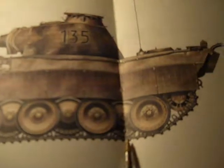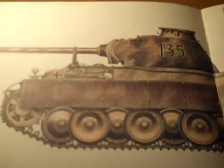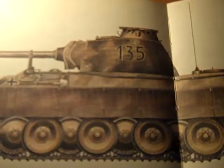Well, I hope you go to Aberdeen Ordnance Museum and see an example of this tank. And that has been a Panther production.